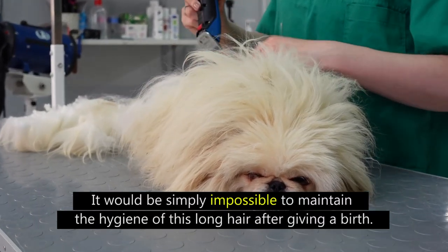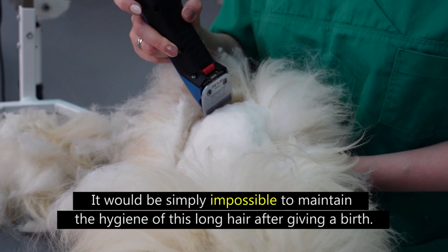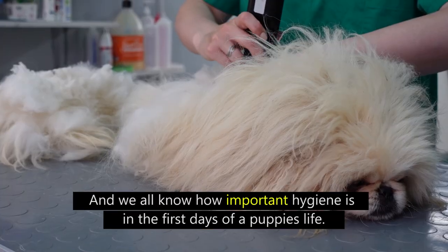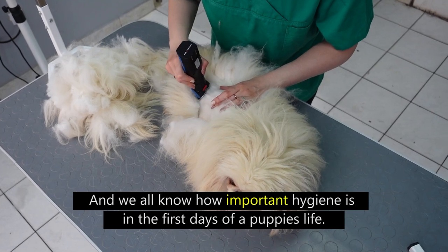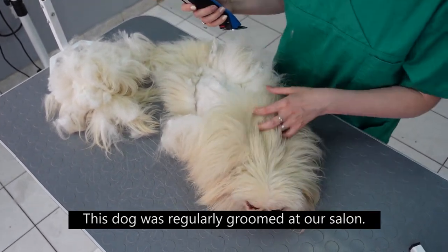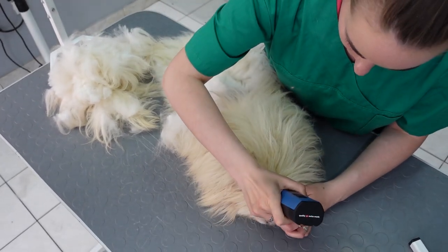It would be simply impossible to maintain the hygiene of this long hair after giving birth. And we all know how important hygiene is in the first days of a puppy's life. This dog was regularly groomed at our salon.